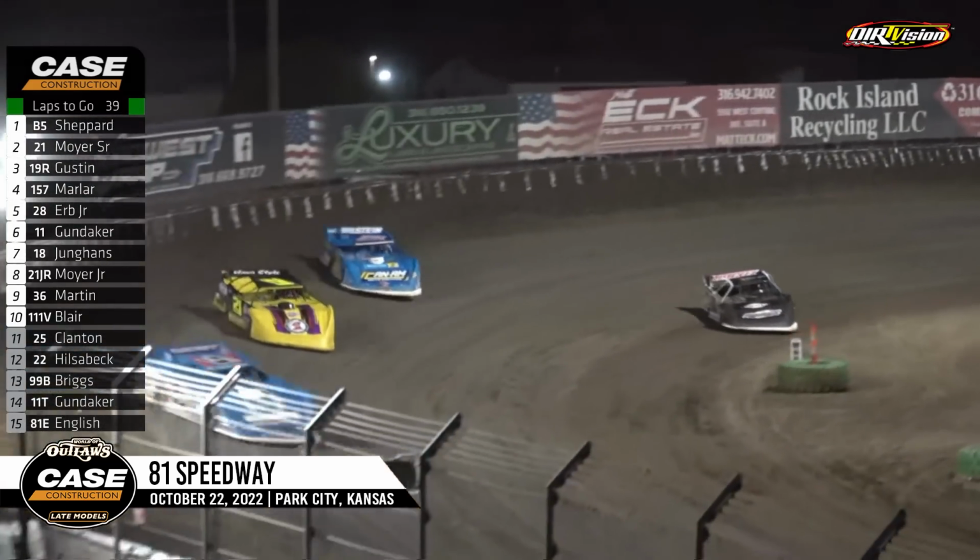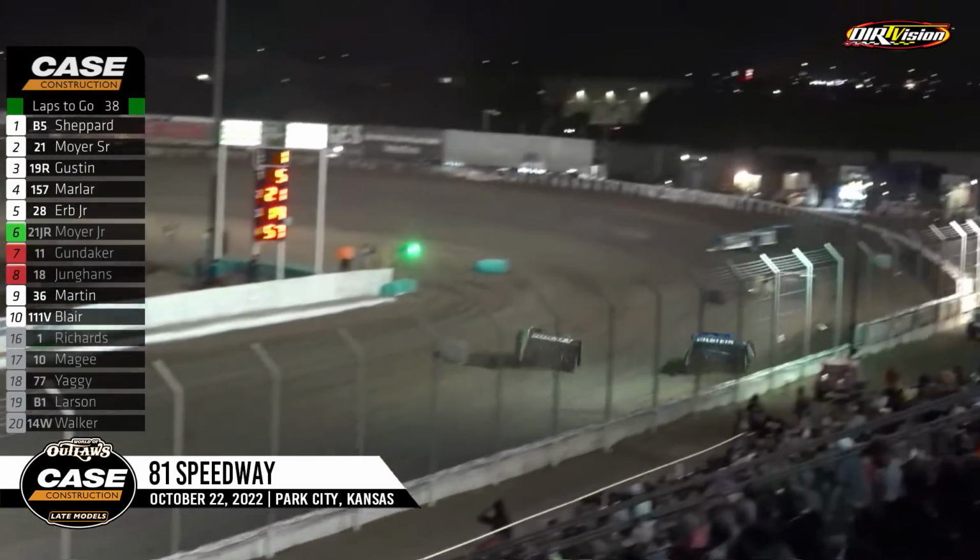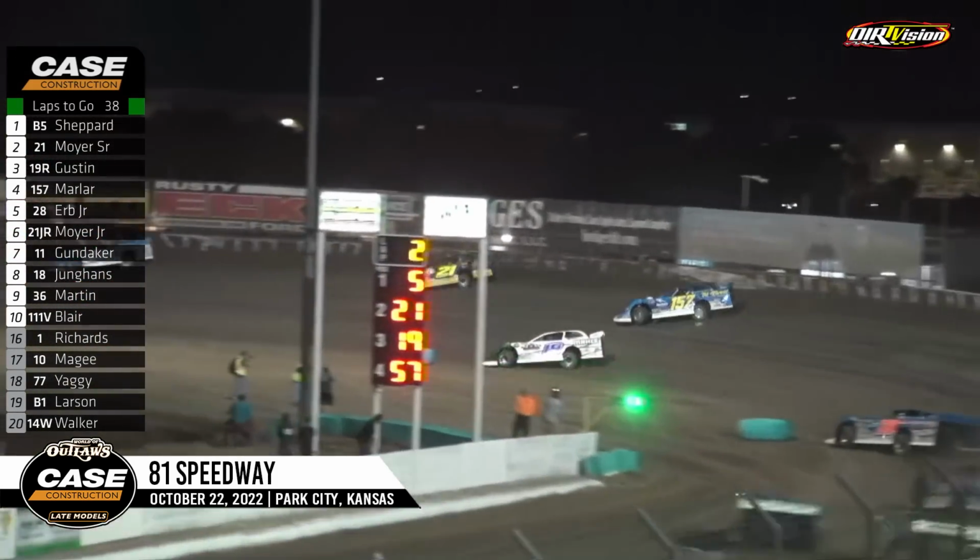Moyer holds serve up top. Marlar was through the middle. He'll drift to the cushion. Meanwhile, Gustin down low. Gustin takes 3rd. Marlar in 4th. Dennis Erb Jr. rides in 5th. We got a racetrack here tonight, Ruben.